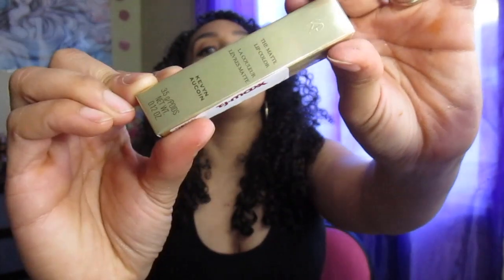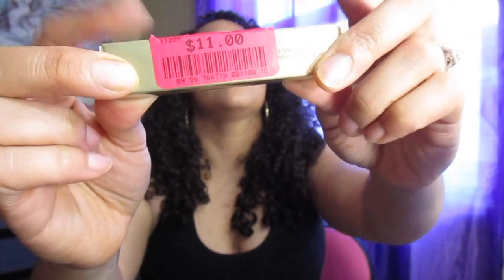Next thing I found, I was like, oh my gosh, this cannot be here. This cannot be real. It is the Kevin Aucoin Matte Lipstick. Here he is up close. And guess what? $11. I could not believe it.